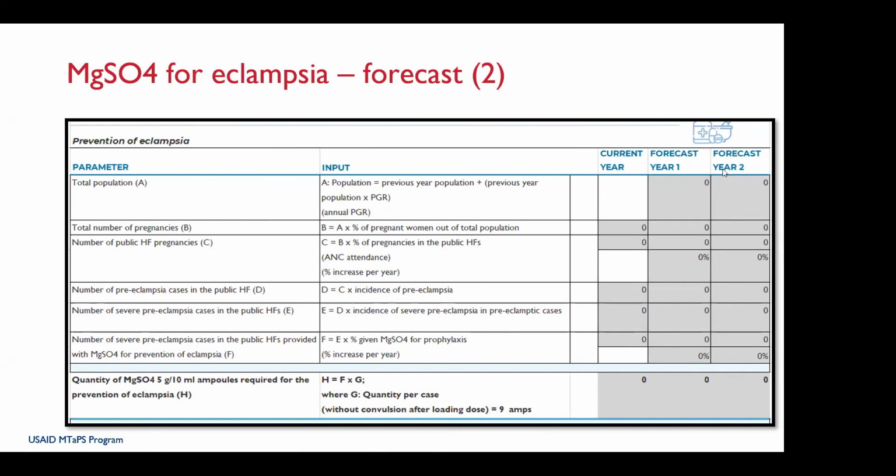And then the tool generally forecasts for the next 2 years, including the current year that you are in, for which you have data. So if you have data for example, 2021, and you are forecasting for the years 2022 and 23, you can use the 2021 data as current year data, and then the tool calculates for 2022 and 2023.